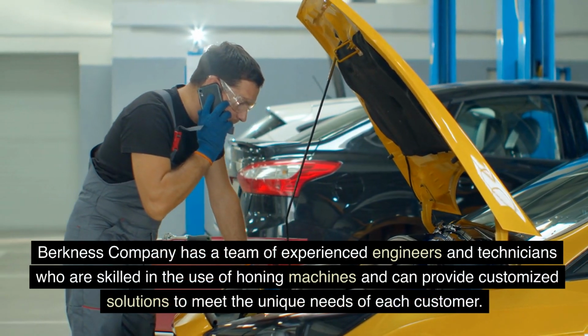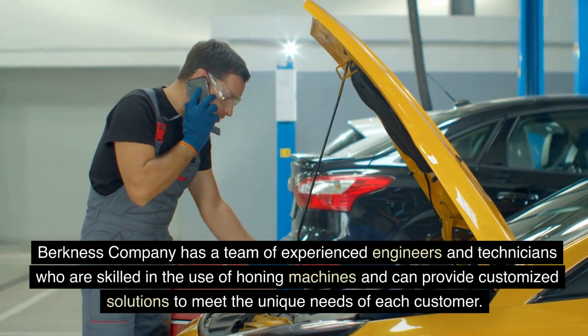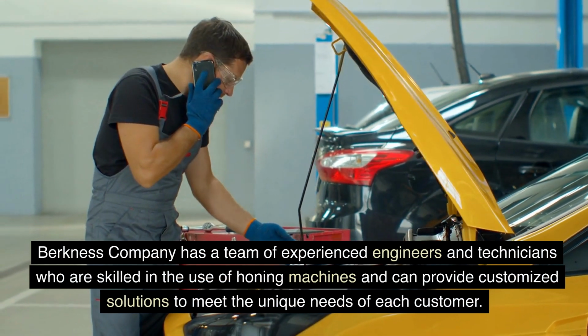Berkness Company has a team of experienced engineers and technicians who are skilled in the use of honing machines and can provide customized solutions to meet the unique needs of each customer.